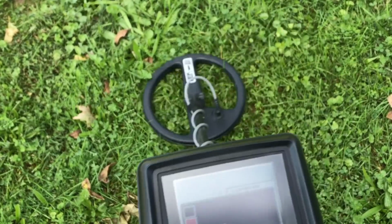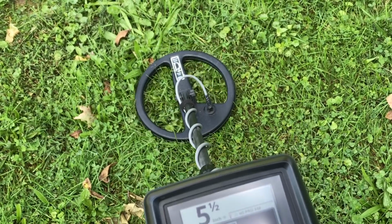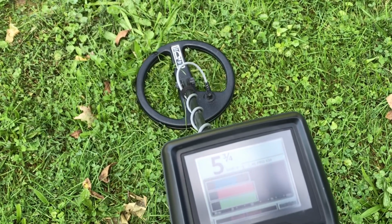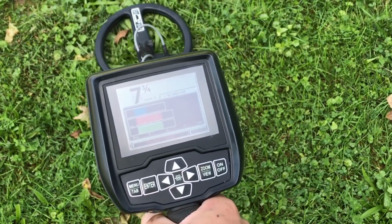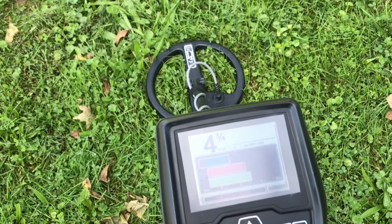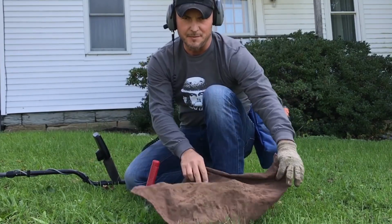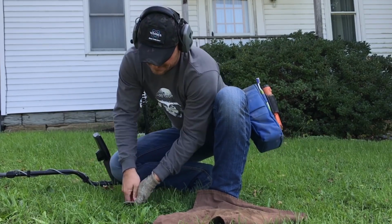I needed this. I know you can't hear this one, but watch the bars for intensity. See how they go down and then start coming back up? There's something right there, but there's also a big target this way. I know this is really iffy, but I'm gonna dig that just to see what it is. Now there's a high probability that this could end up being junk, so we'll just see.